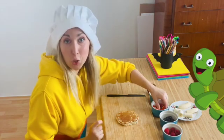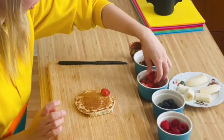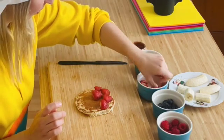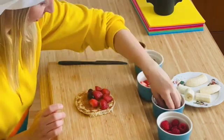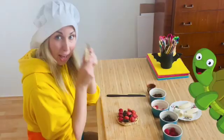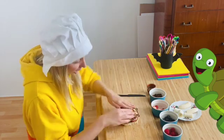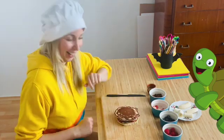Then we use fruit. Any fruit you want, but I'm using strawberries, blueberries, raspberries. We use another pancake to put on top. And this is our top shell.